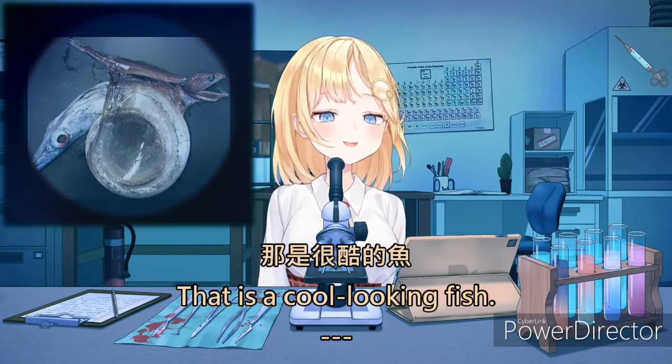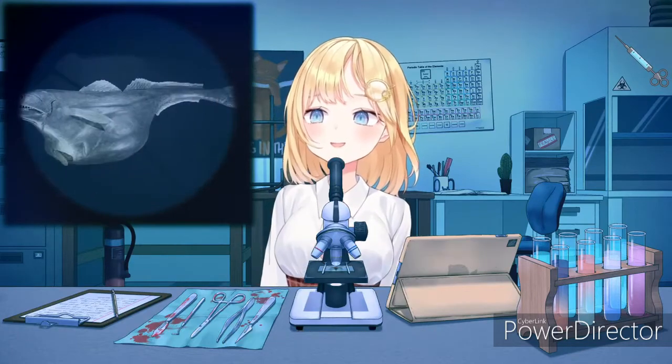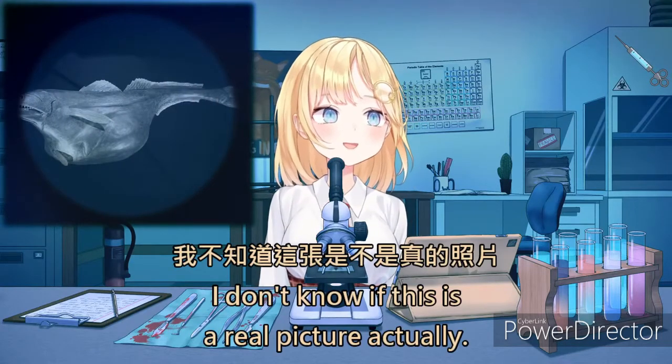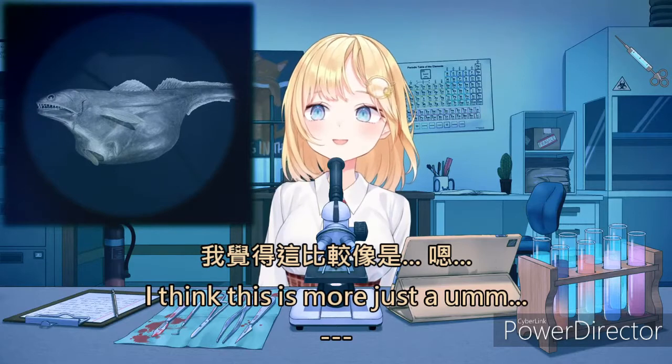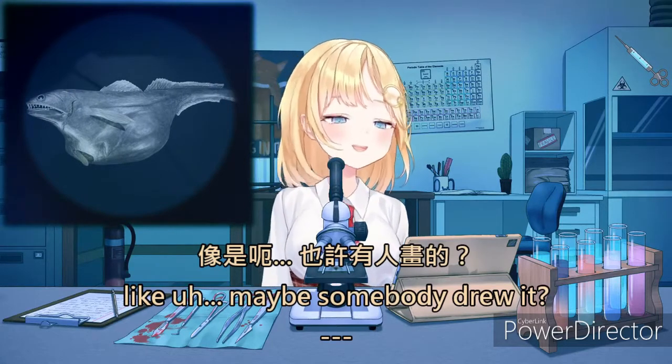That is a cool looking fish. Well, it usually doesn't look like it has this extended tummy. I don't know if this is a real picture actually. I think this is more just, maybe somebody drew it.